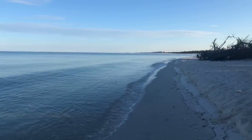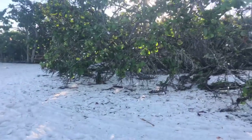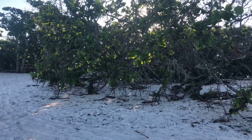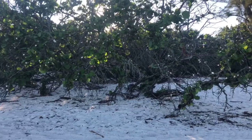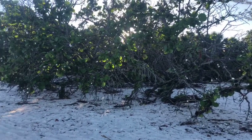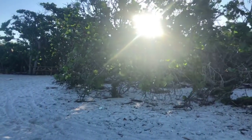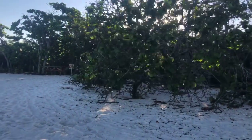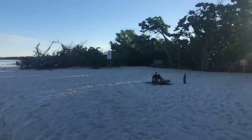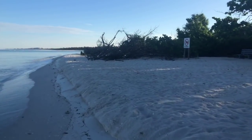At Wiggins Pass, up in Area 5, there's one of our shell trees. If you look close, you can see the little shells on it. They're still here. We lost quite a few of them, but Hurricane Irma, a year ago September, devastated this end of the park. Washed away, knocked down all the trees.